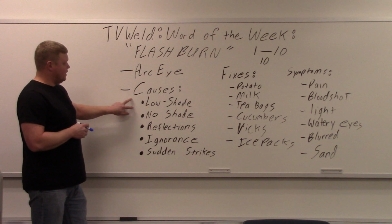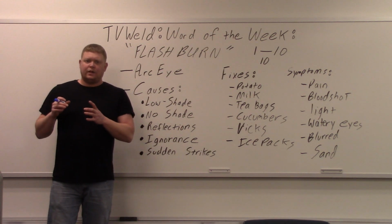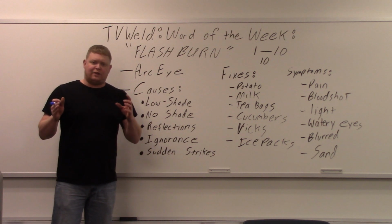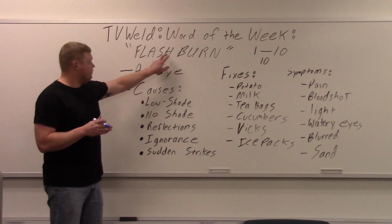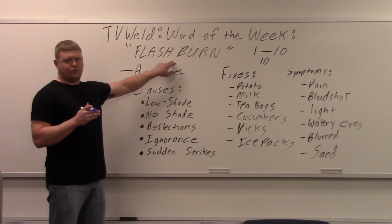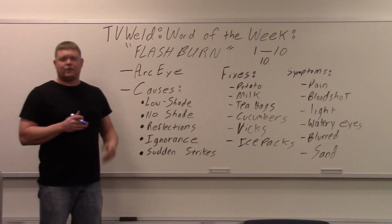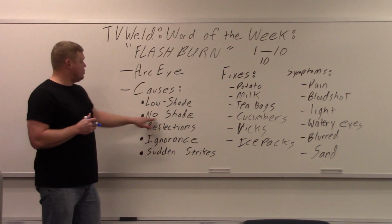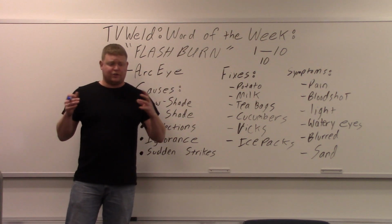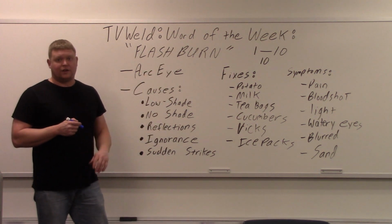Causes: low shade. So your lenses on your helmet have shade numbers on them. Now if you're doing 180 amps of stick welding and you got it on shade 5, you're going to get flashburn, right? And we're going to show you the correct shade numbers for what you're doing here at the very end. But low shades for what you're doing, you can get this. No shade, if you're just walking around and people are welding around you and you're looking at the welding arcs, you're definitely going to get flashburn, and it's not good.